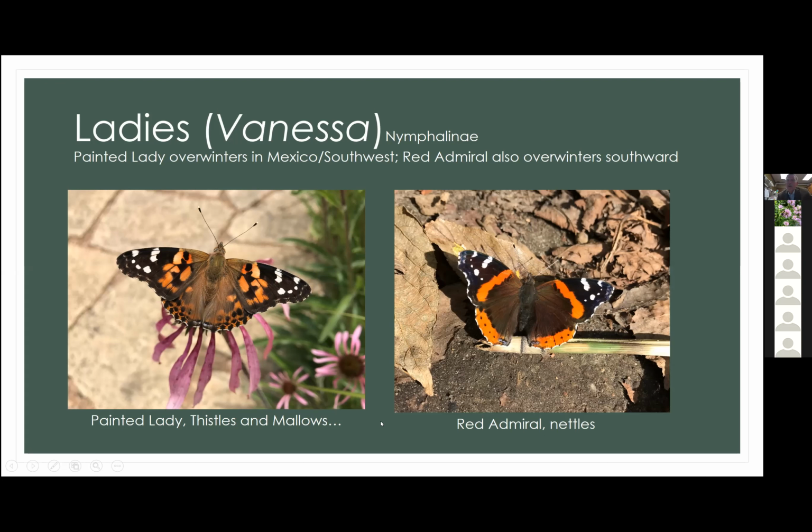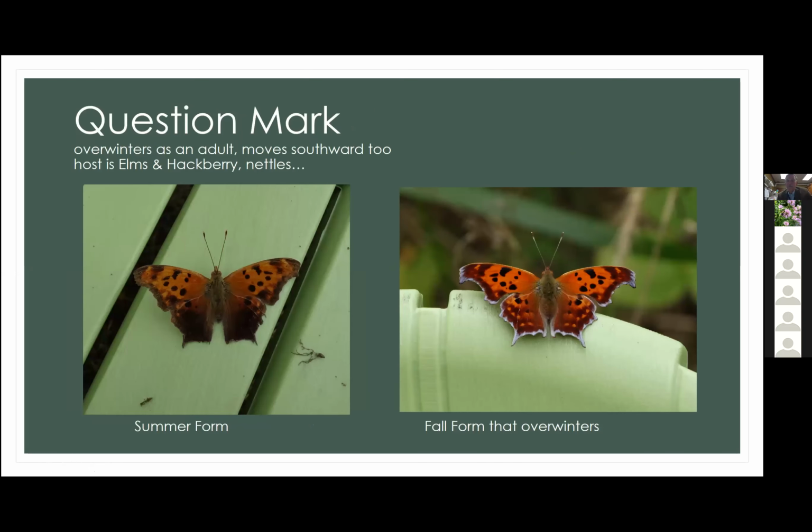Red admirals also do not survive the winter in this area. They emigrate from further south each year, and on good years, a lot of them can immigrate north in the springtime. You can notice them moving north, flying north.